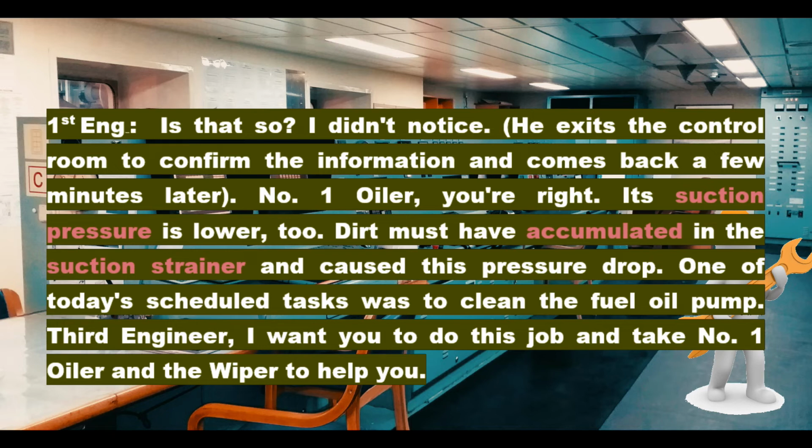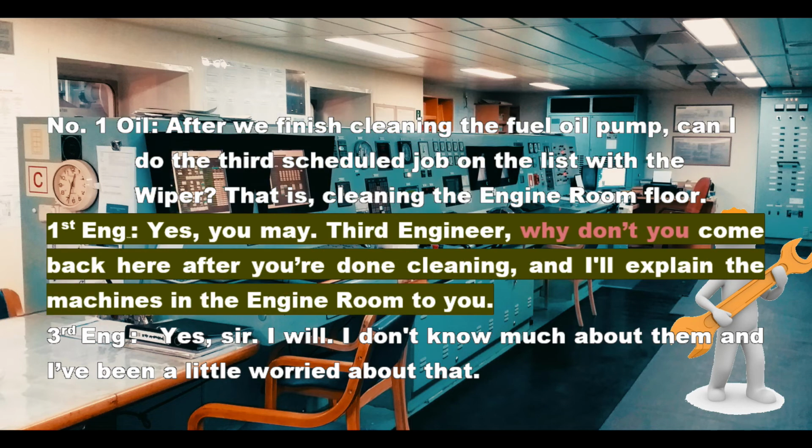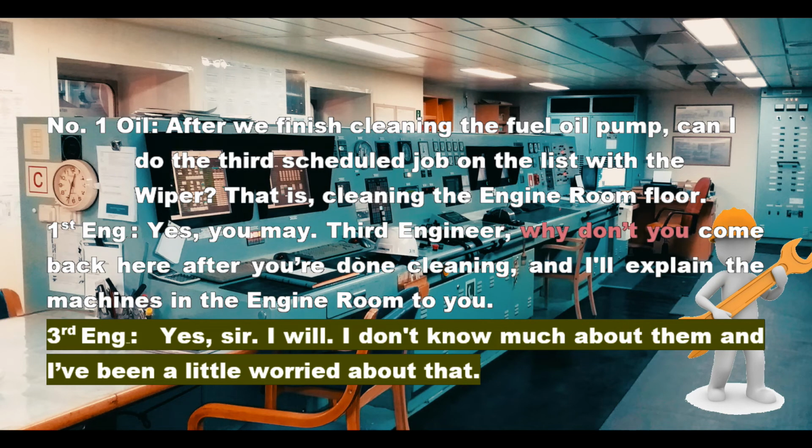Third engineer, I want you to do this job and take number 1 oiler and the wiper to help you. Number 1 oiler: After we finish cleaning the fuel oil pump, can I do the third scheduled job on the list with the wiper? That is, cleaning the engine room floor. First engineer: Yes, you may. Third engineer, why don't you come back here after you're done cleaning, and I'll explain the machines in the engine room to you. Third engineer: Yes, sir. I will. I don't know much about them and I've been a little worried about that.